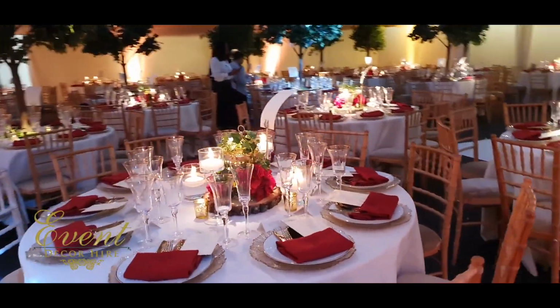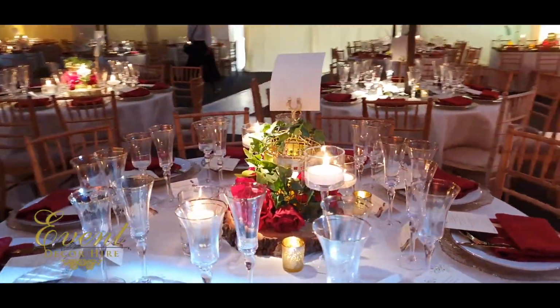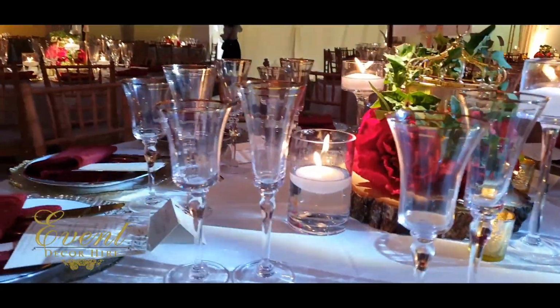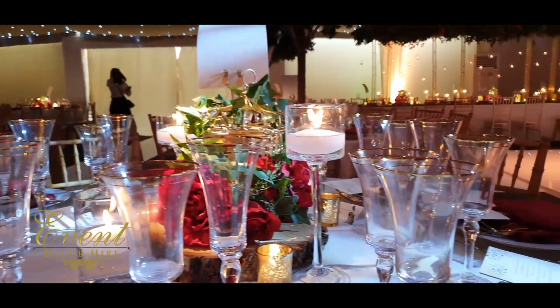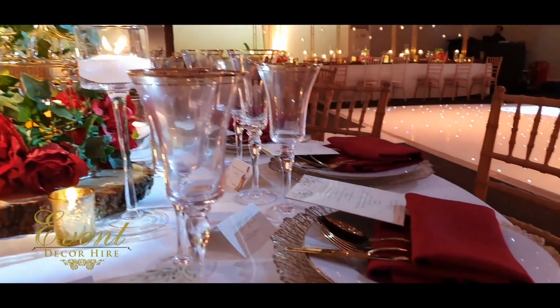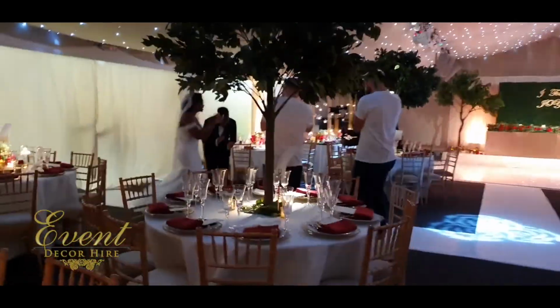And as you can see, a lot more progress has now been made with the decor, as well as catering. They've now come in and started setting the tables with the glassware and dinner plates. The napkins have been folded, which we provided, and they're a lovely burgundy colour, which adds a pop of colour to the table and to the room.